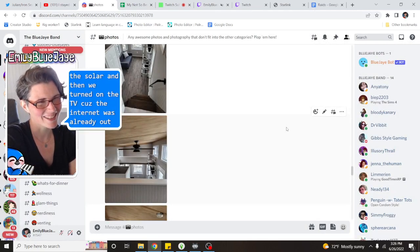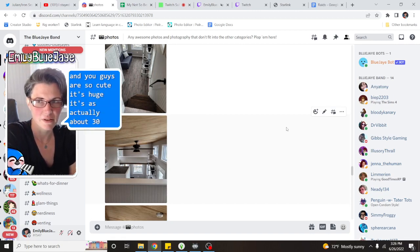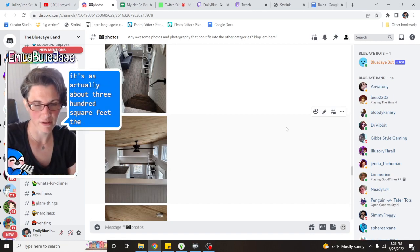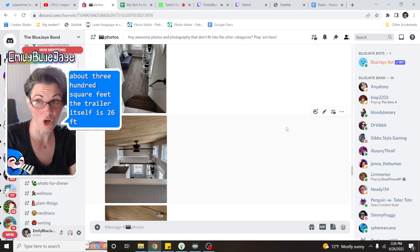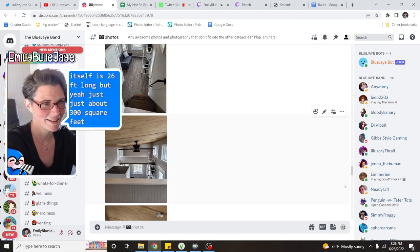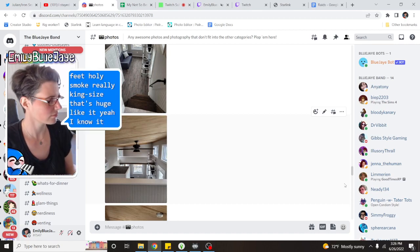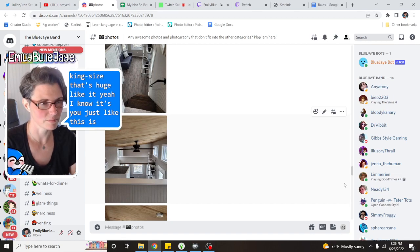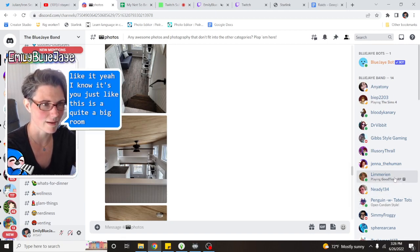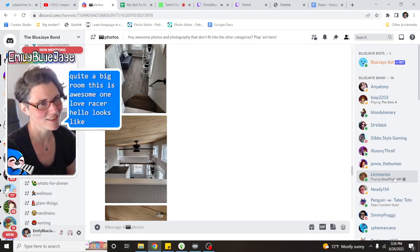You guys are so cute. It's actually about 300 square feet. The trailer itself is 26 feet long. But yeah, just about 300 square feet. Holy smoke, really? King size? That's huge. Yeah, it's huge. This is quite a big room. This is awesome. One Love Racer, hello. Looks nice. Thank you all for the compliments.